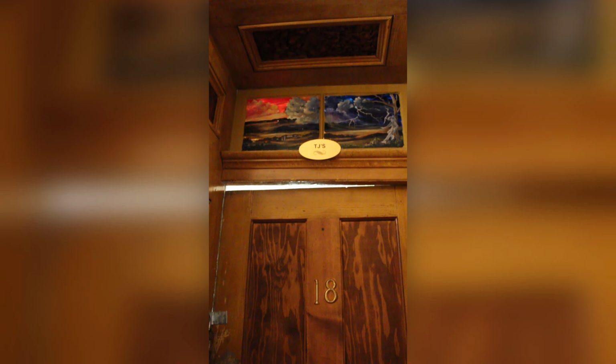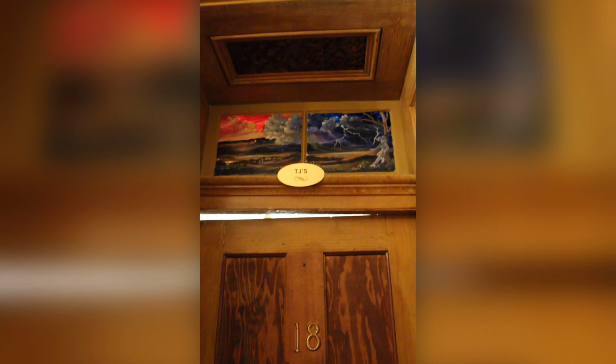So this is room 18, TJ's. Yes. But it's very locked. I guess this is TJ's room 18. They don't rent this one out. I guess every time they try to restore something, the building becomes plagued with problems, is one of the stories I read. You can look it up yourself.